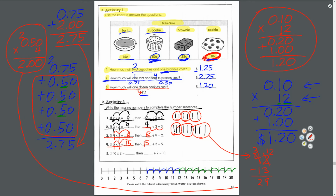And if we did it right, 29 plus 13 should equal 42. Let's see if we were right. 29 plus 13. 9 plus 3 equals 12. Carry the 1. 1 plus 2 equals 3. 3 plus 1 equals 4. So it's the same thing. Multiplication and division, subtraction and addition. We're just going backwards, okay?